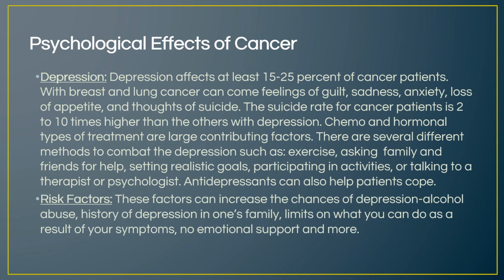Risk factors. These factors can increase the chances of depression. Alcohol abuse, history of depression in one's family, limits on what you can do as a result of your symptoms, and no emotional support, and more.